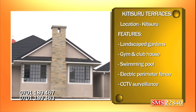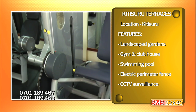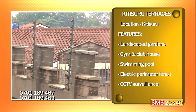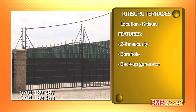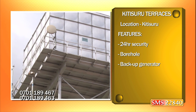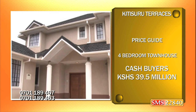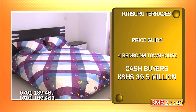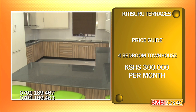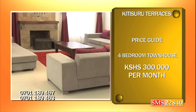The salient features include beautiful landscape gardens, gym and clubhouse, swimming pool, electric perimeter fence and CCTV surveillance, 24-hour manned security gate, borehole water supply, and backup generator. The price guide for the 4-bedroom townhouse is 39.5 million Kenya shillings for cash buyers. As an investment, the rental income is 300,000 Kenya shillings per month.